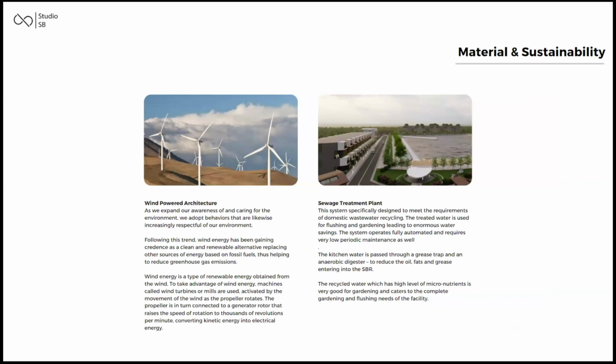And since it's an open basin with a very high wind flow, a good amount of wind powered architecture can be experimented with for the electrical uses over time, and the sewage treatment plant for all the pods.